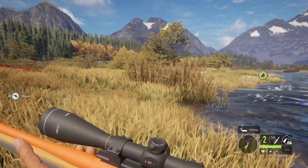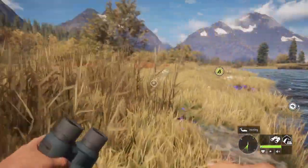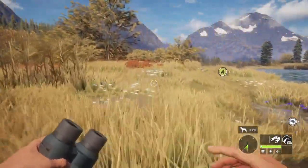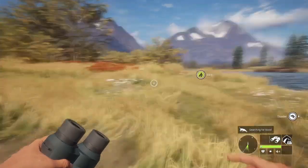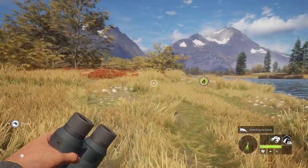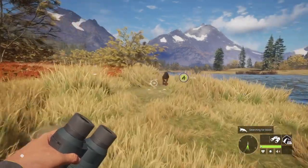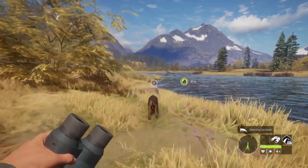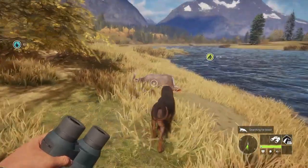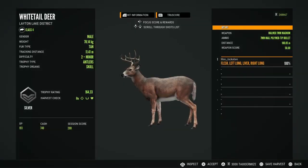Might have been a touch back, but it still should have been a good shot. And I do not see it laying. There it is. Yeah, it laid down. Okay. I was getting worried, to be honest with you.